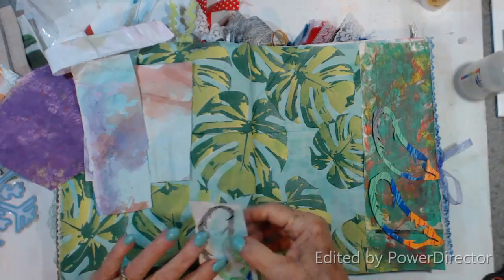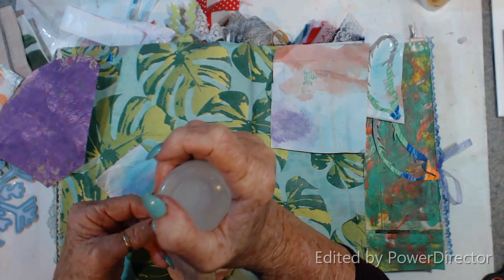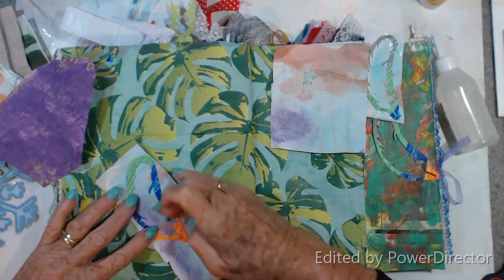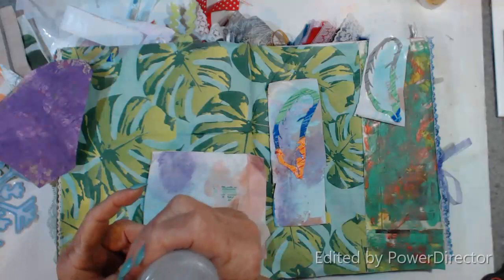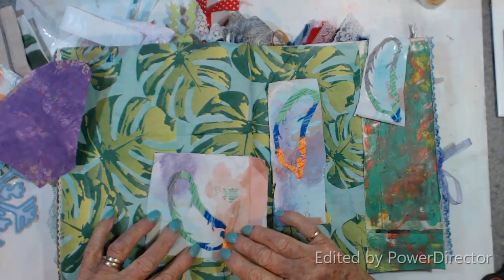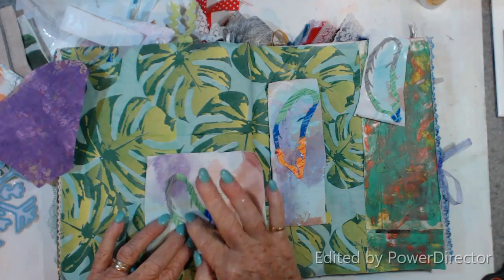Right. I'll just put that one there. This one here. Should have thought of this before I cut it out, but never mind. It's me always. Yep, I'll do that way. Maximum color. Push that down. Hold it down. We'll just put those aside to dry for a moment.